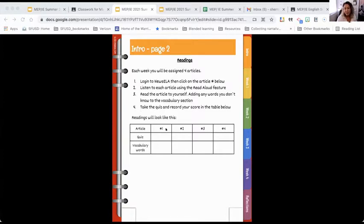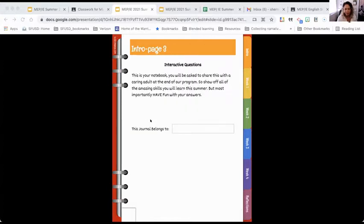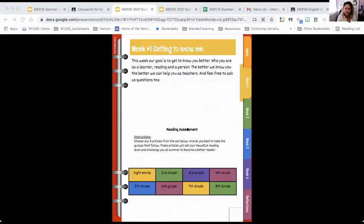So this is what it looks like. This is telling them how to use it. Interactive questions. So you're going to practice with your kiddo. All right, write who it belongs to. So that's our first step of them being able to work with these.